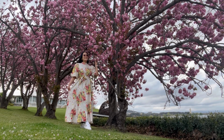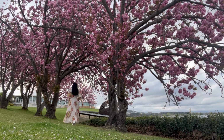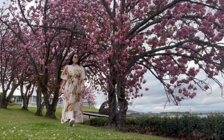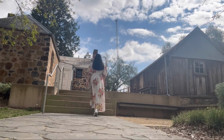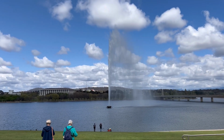On this day, in the early morning, the weather was very cloudy. I thought it was gonna rain, but thankfully it did not. In fact, the weather became perfect. From overcast and cloudy, it became sunny, and at the same time, I enjoyed the cool breeze of spring.